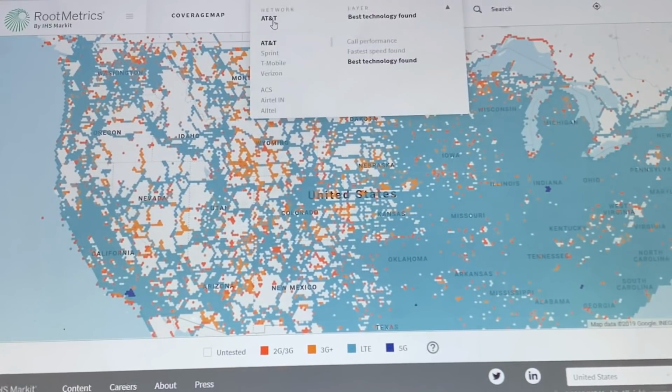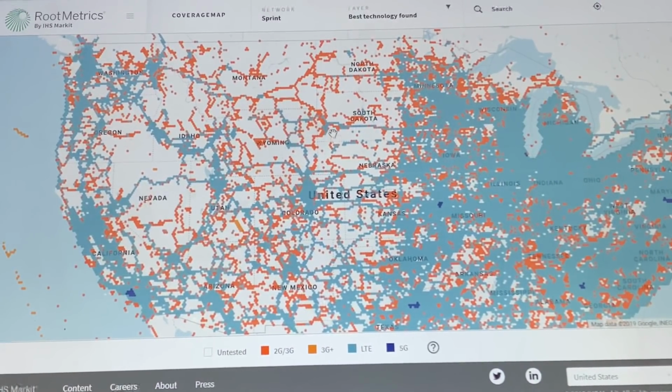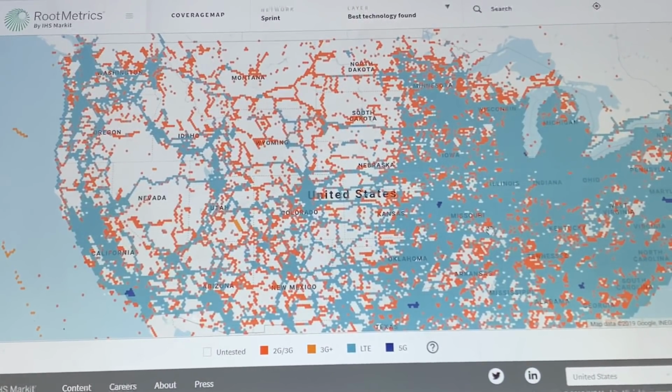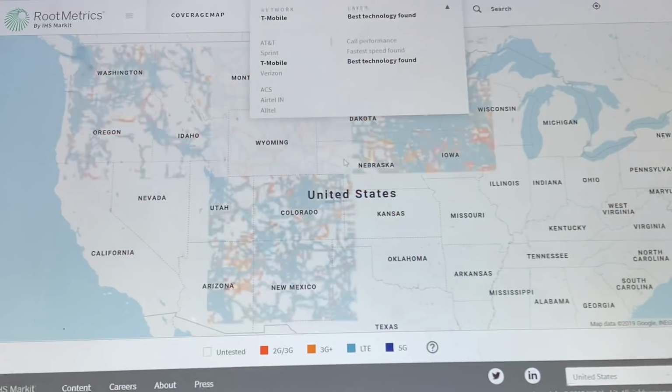Next, honestly, I'm not even going to look at Sprint. Just a quick look. As you can see, their network is just so small. You see a lot of red. That's all 3G. So 9 times out of 10 in those areas, you're going to be roaming on T-Mobile. So let's take a look at T-Mobile.